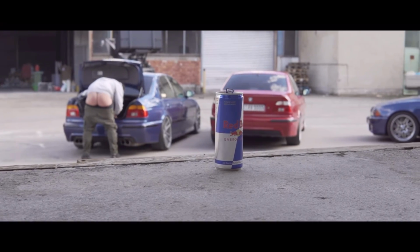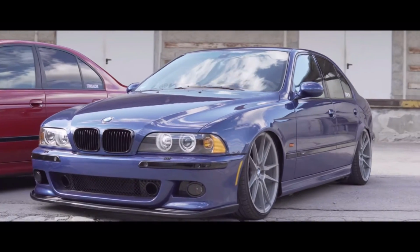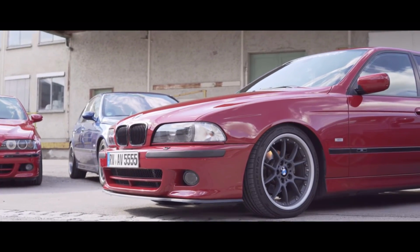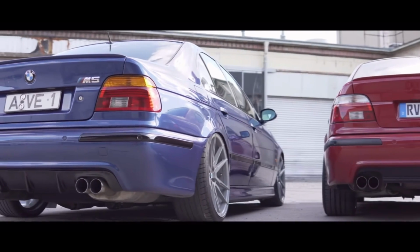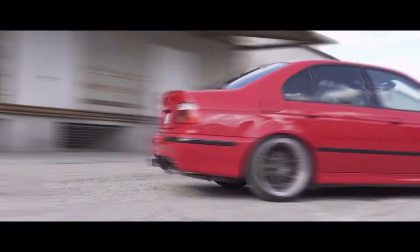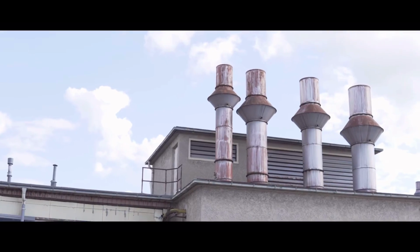Next would be the interior. Before you get all your panties in a bunch, yes, compared to today's cars, the interior on this car is lackluster, but back then, this was some cutting edge stuff, man, and it's not fair to compare it to a brand new M5, obviously. So going back to the year 2000 when this car was around, I think it was pretty good.